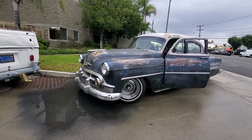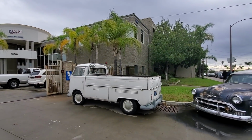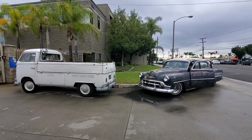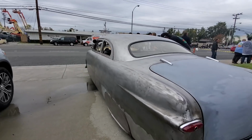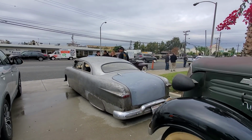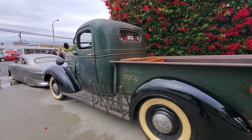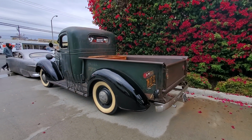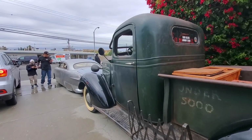It is a 53. You got a Volkswagen for all you Volkswagen fans. Look at that. Got a trailer hitch on it to tow your daily driver. And look at this. Slam down, chop down, 49, 50 Ford. We got a Chevrolet pick 'em up truck. Wide whites. Look at that.